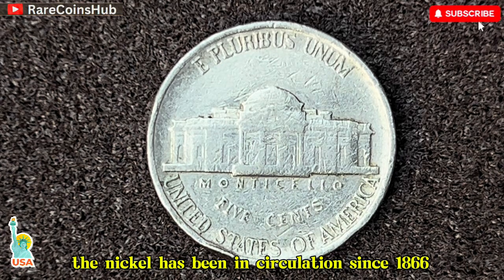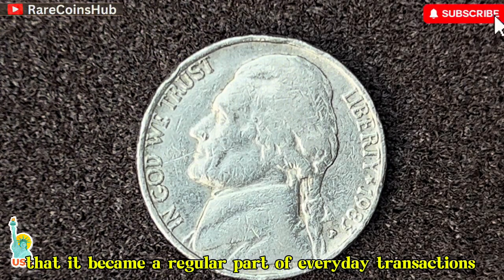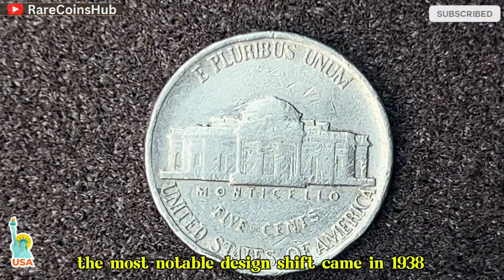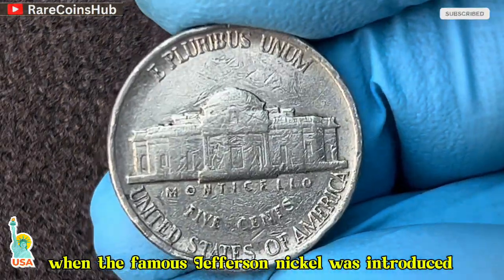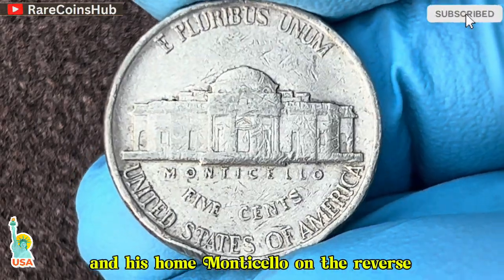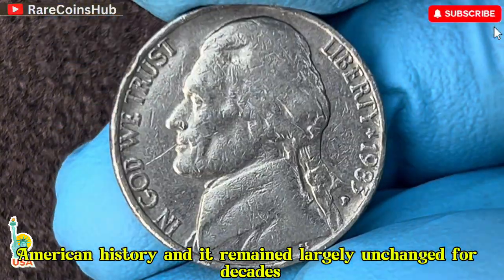The nickel has been in circulation since 1866, but it wasn't until the early 20th century that it became a regular part of everyday transactions. Over the years, the design of the coin underwent various changes. The most notable design shift came in 1938, when the famous Jefferson nickel was introduced, featuring a portrait of President Thomas Jefferson on the obverse and his home, Monticello, on the reverse. The Jefferson nickel became one of the most iconic coins in American history, and it remained largely unchanged for decades.